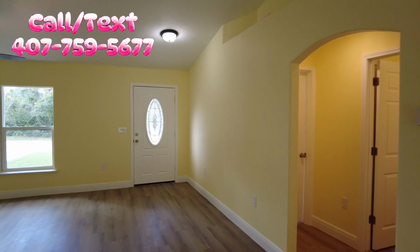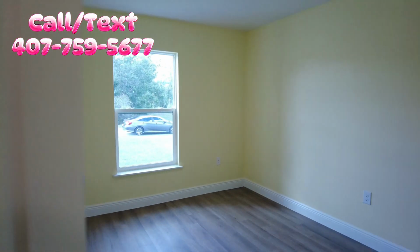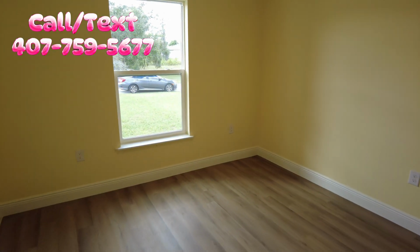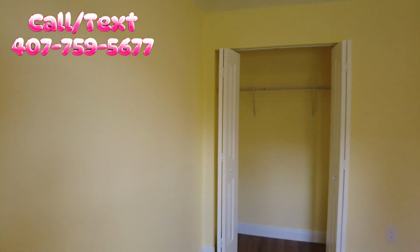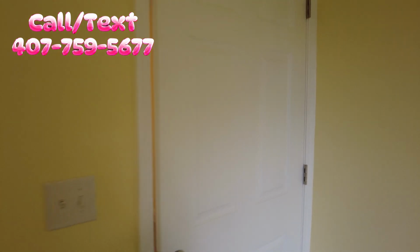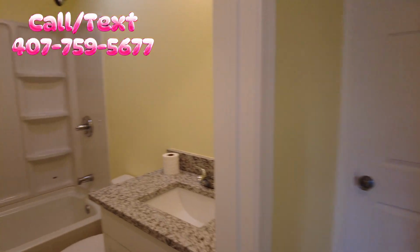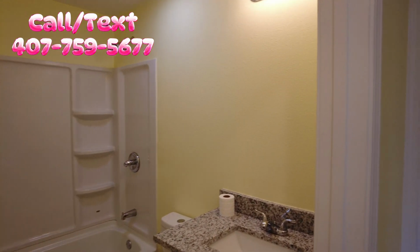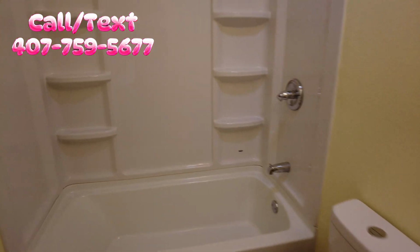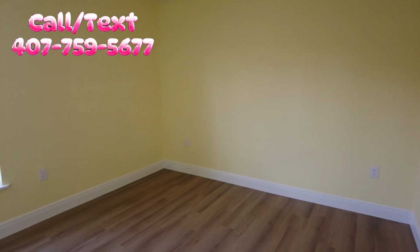And let's check out the rest of the home. So we're gonna have one bedroom over here next to this bathroom. You have a nice sized bedroom over here. Closet, nice little closet there. Then you have your bathroom here. All you're missing is a mirror, so we can negotiate with the builder to get you a mirror there. We got the tub there, and we have another bedroom over here.